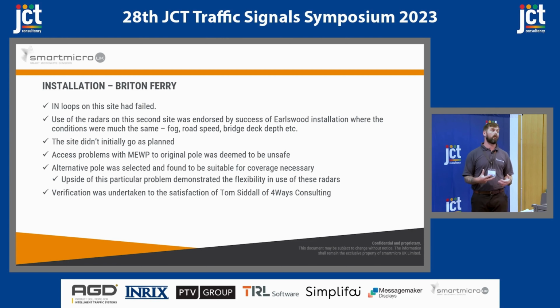We were able to, on the fly, speaking with Centigrate, also with the customer and with Four Ways, decipher that we could use another pole that was adjacent. It would still cover the loops, and it still gave us very good line of sight to the detection points that we wanted. So as I said, the TMC software kind of put us in the pain, and then also managed to get us out.